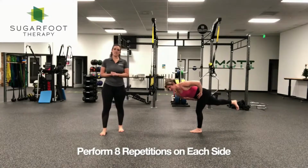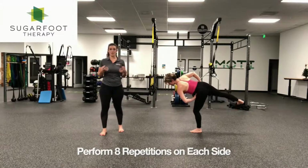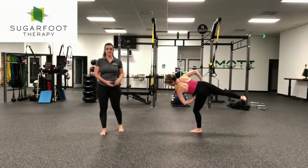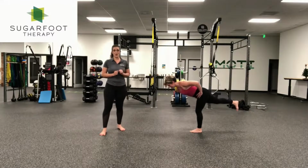About 8 repetitions of this one will get you that good neuromuscular control and really wake up all of those muscles around that hip joint. So again, it's creating stability while also increasing your mobility as well.